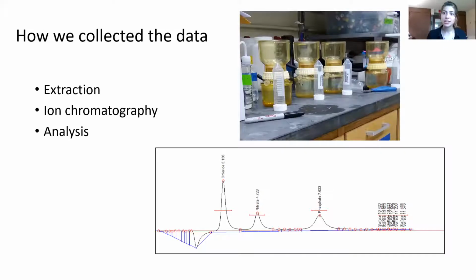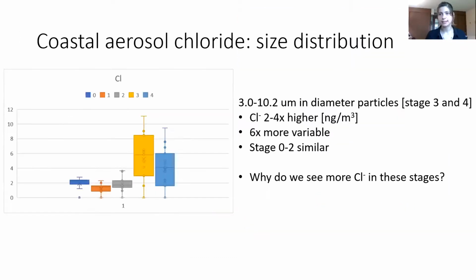The IC machine then gave us data such as pictured on the bottom, the different peaks of our anions. We do have phosphate on here, but we found we didn't really have much in our samples, so we kind of threw that out. And then using a bunch of math, we were able to integrate the area under these peaks and use it for our data analysis, such as for chloride.